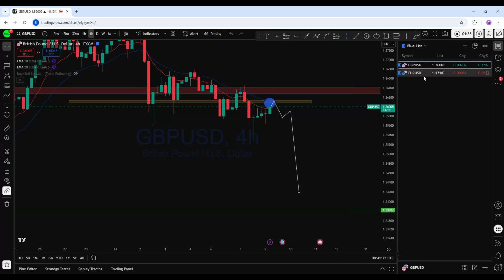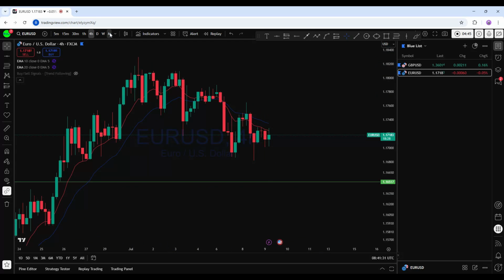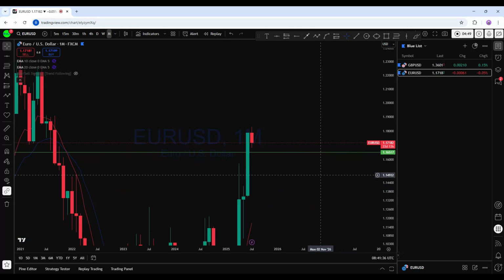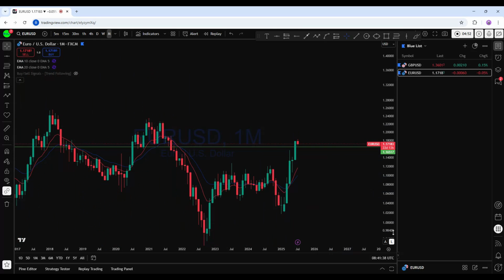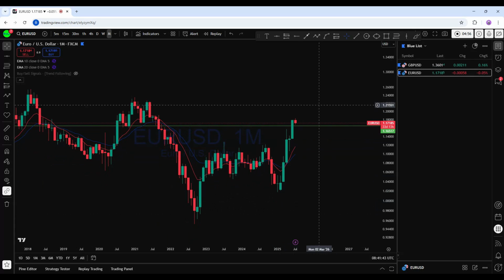Now let's look at euro dollar. Let's see what kind of trading opportunity you might have on euro dollar, looking at monthly chart to see overall picture in this market. So from the monthly on euro dollar, like the GBPUSD, we can see that it was in a very sharp uptrend to this level.